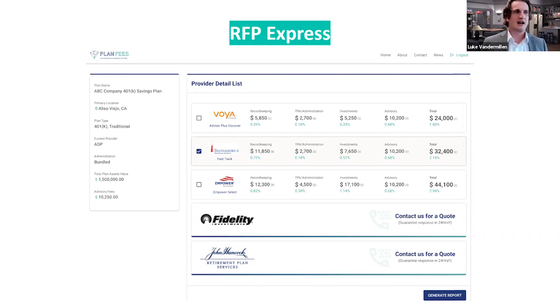And then also, if the parameter set for the plan doesn't match some of the providers, they'll offer you an opportunity to click this button here and get a quote within 24 hours. So just because Fidelity doesn't show up here, you can click this button, boom, get a quote from Fidelity within 24 hours. We're working with all of the top providers to ensure that all of their information is in here, and also that they'll respond to the quoting request within 24 hours.